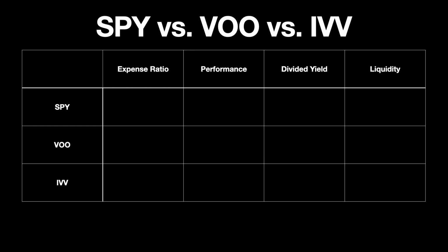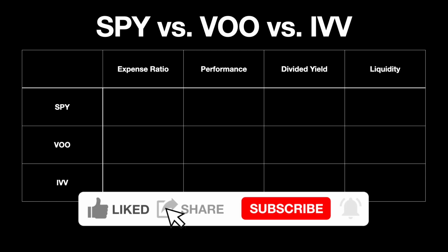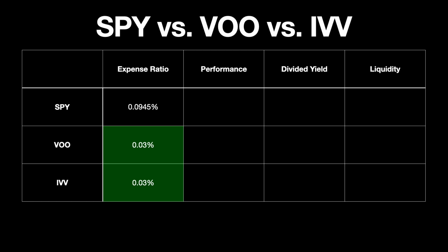When we're comparing ETFs that are so similar and track the index, one key differentiator would be the fees they charge. ETFs typically have a built-in fee called an expense ratio. These fees for index fund ETFs are usually quite low, but they're still an important consideration because even small fees can add up to big bucks when compounded over time. SPY's expense ratio is 0.0945%. We could round it down to 0.09%, but we're not going to because these fees matter. Every little bit adds drag on the return. VOO's expense ratio is 0.03%, and IVV's expense ratio is also 0.03%.